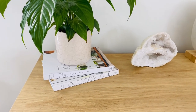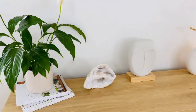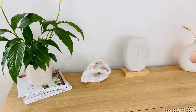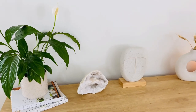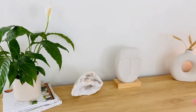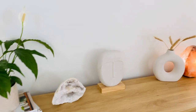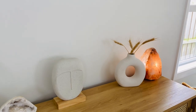I think. Moving over here, now this head statue thing here, this was my mother's, and she kindly gave it to me because she's just the most generousest woman I know. So that's from Mum, but that was obviously purchased from Kmart. I don't know if they still had them. I haven't seen them in a while. They might not. And then this round sort of decor vase again, Kmart.